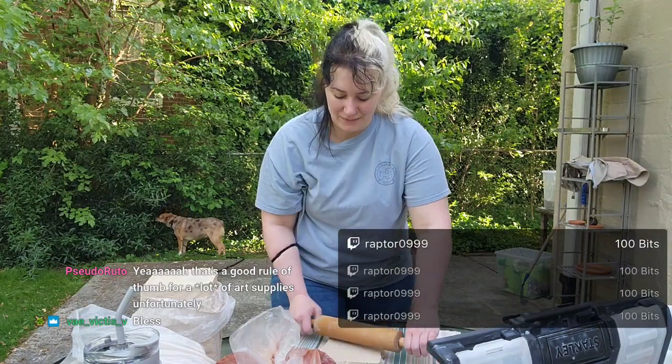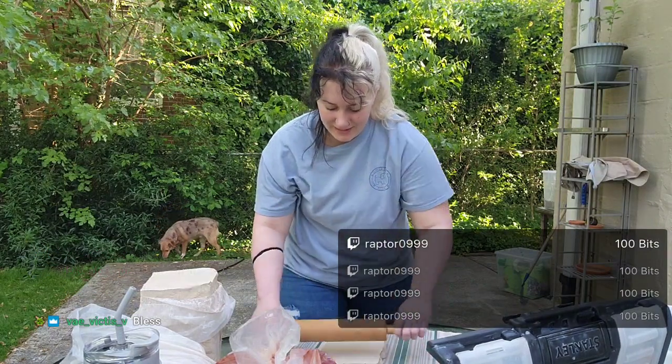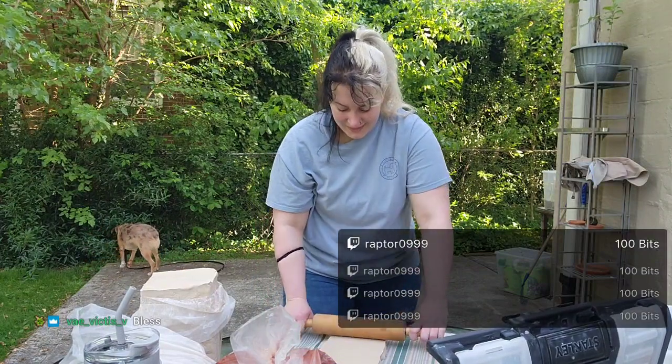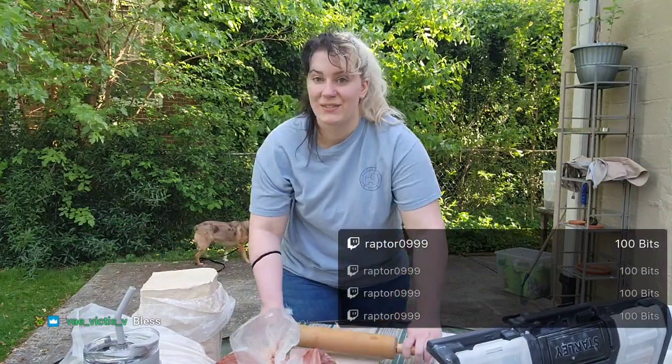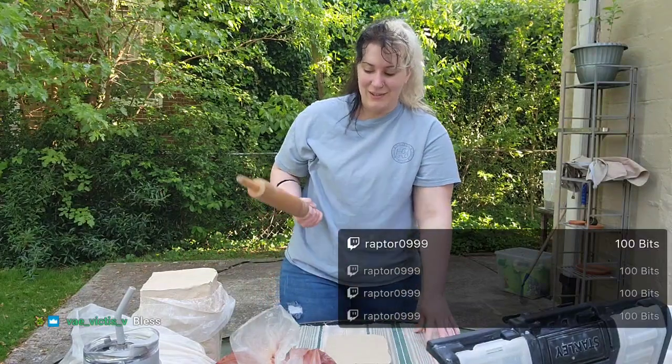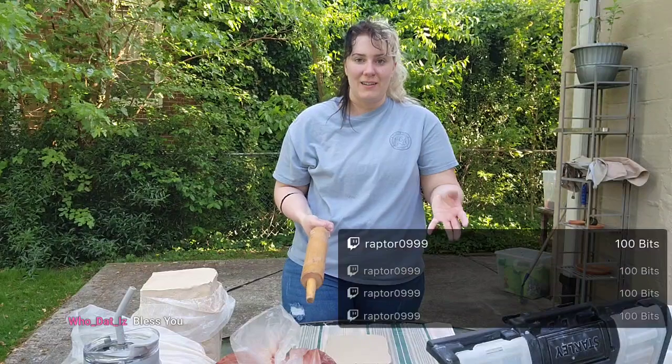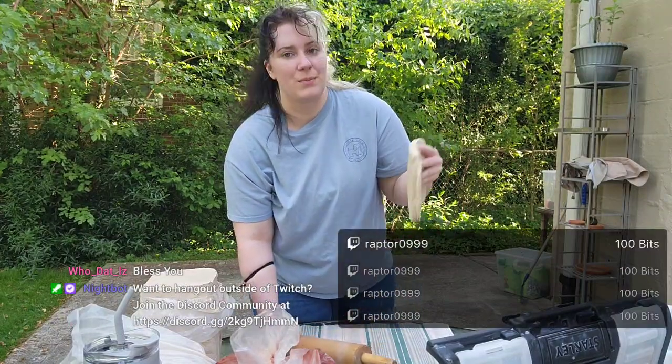Silica. Clay has silica in it. And if you breathe in silica dust, it's not good for you. Silica dust is very bad. So you should always work with wet clay. If you are gonna work with dry clay at all, you should have a mask. All this clay has moisture in it, so we're fine.